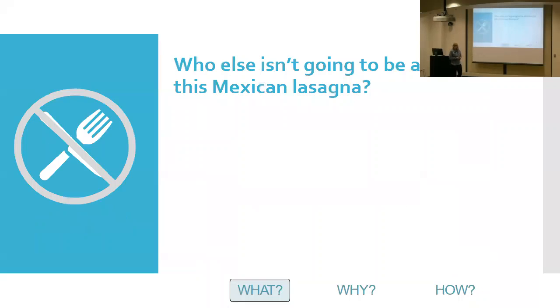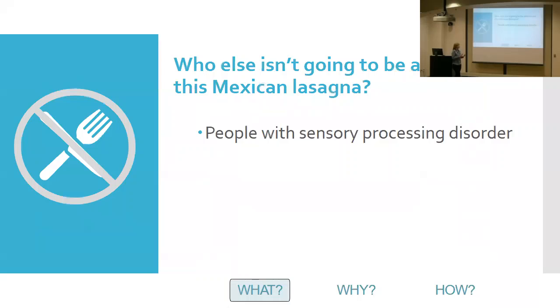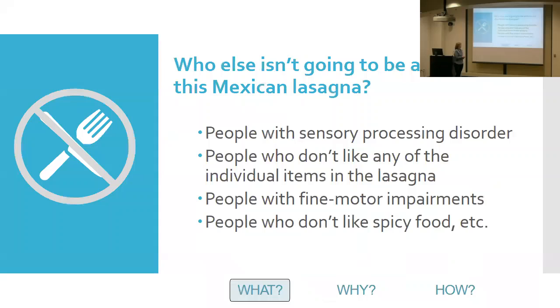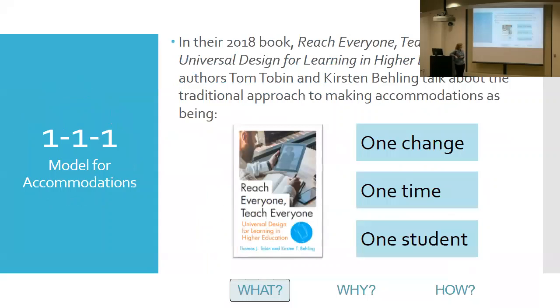And so who else is not going to be able to eat the Mexican lasagna when they come? Well, maybe people who are coming to my party that might have some sensory processing disorder, and they only like a certain texture of food, and that kind of food is not in the Mexican lasagna. People who don't like any of the individual items in the lasagna. People with fine motor impairments, meaning that it's very difficult for them to use a knife and a fork and manipulate things that way. People who don't like spicy food, et cetera, et cetera. This could go on all day. Even my picky 11-year-old daughter, who literally only eats yellow and white carbs. I don't know. That's all she has. So that's a lot of people. And I didn't even list all of the reasons that someone may not have some of my Mexican lasagna, right?